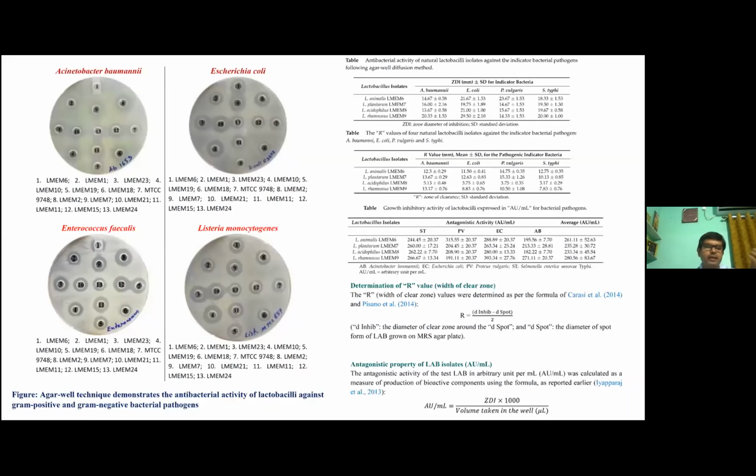Then we made wells and poured the culture filtrate of the Lactobacilli, and we saw, after their growth at 37 degrees Celsius, ambient temperature, at atmospheric carbon dioxide, that in this method the Lactobacilli showed excellent antibacterial activity, showing a zone of inhibition around the well.